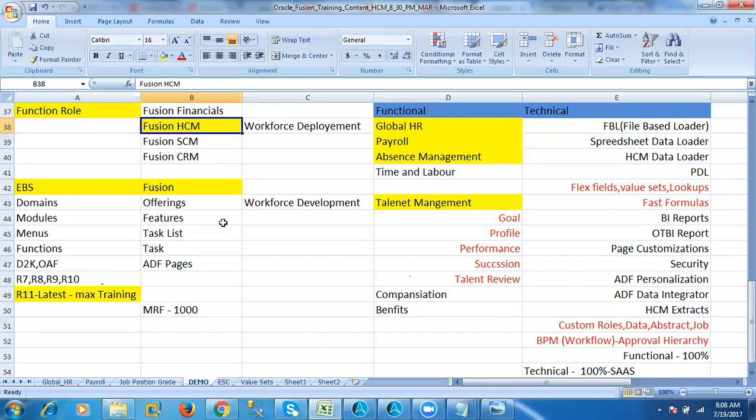Only last year Oracle Fusion got success from the clients. Now they are equal and giving very good competition to Workday HCM.